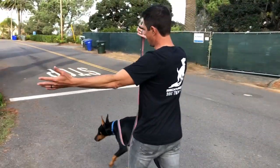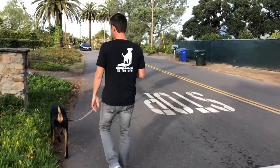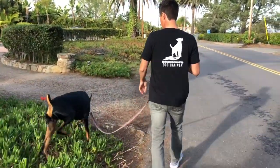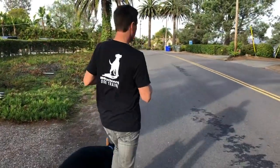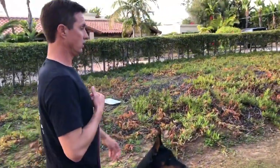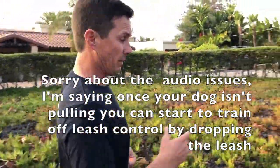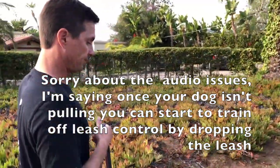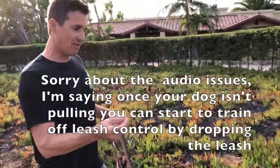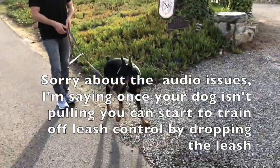He hasn't pulled. Whenever I feel pull, he's going to get a correction. Doing good, right? Doing good. There's no pull there. It was close. Close to a pull, but no pull. By the way, you ever want to train off-leash control? Considering I haven't given him a correction, I could probably drop the leash at any moment and he would stay with me because he's going off of my body.